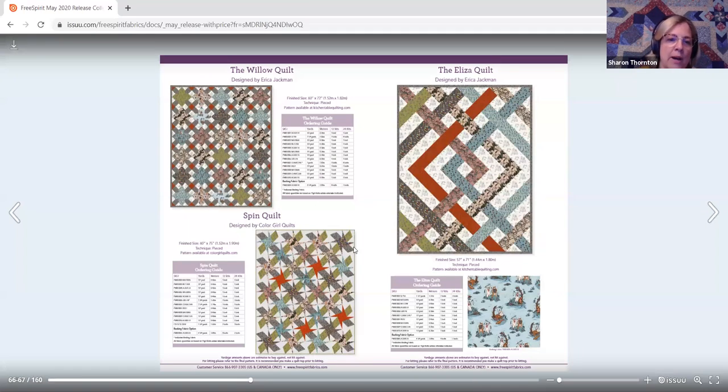The spin quilt below it is the same idea. We wanted to show how the collection works so well together. And again, that background looks like it's white, but it's the toile. And then over on the right is the Eliza quilt. This is a very modern quilt. It's really updated, modern, fresh. Again, showing the whole collection. And I just think it all plays very, very nicely together. It's well designed, and I'm excited about this. I think there's a lot of people that are gonna show a lot of interest in this.